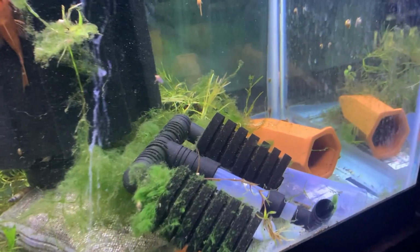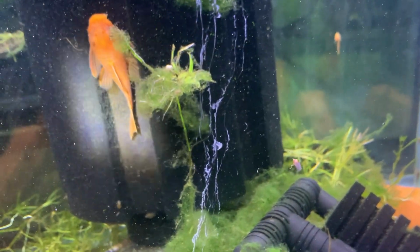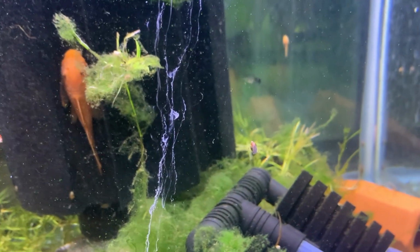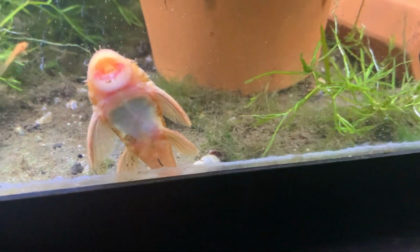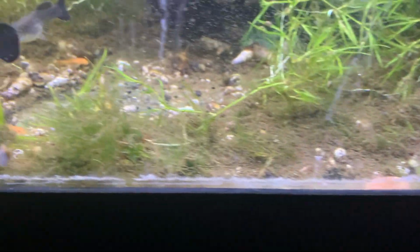We've got our super reds. It's a good look at the quality of super reds we pump out of the fish cave. I hesitate to say they're perfect, but you know, I'll put them up against most people's. Just nice looking fish with very minimal brown in them. And you can see once again, there's babies growing out in here, little tiny babies all along the bottom.